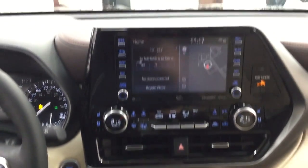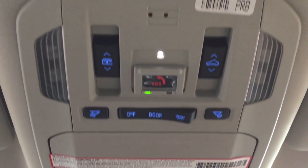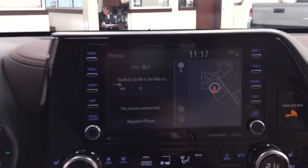And then if you take a closer look at the top here, you have the auto-dimming rearview mirror with the integrated garage door controls, open and close and tilt up and down feature with the panoramic roof, and you have the SOS connect with your sunglass case holder.